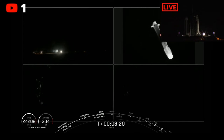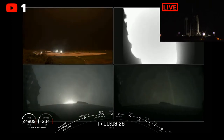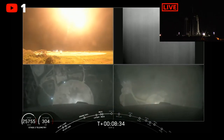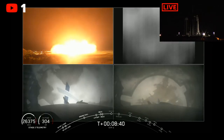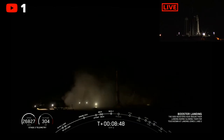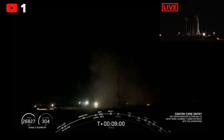Side booster landing burn startup. We've heard the call out for side booster landing burn startup, and there you see it on your screen. See it coming towards our two landing pads. Side booster landing. What an iconic view. We've also, at the same time, I believe we've had second engine cutoff.